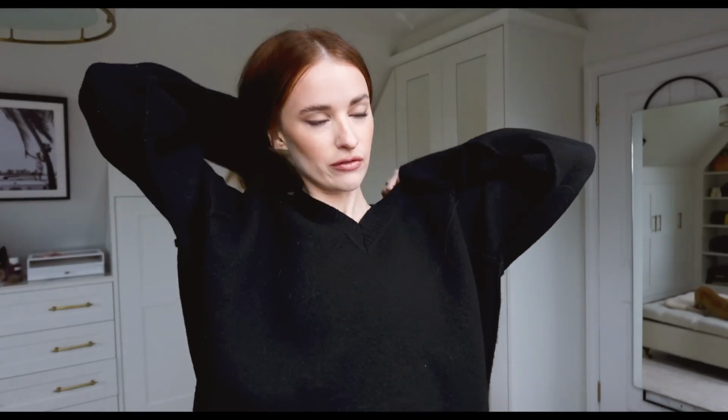Absolutely love this YSL bronzer. That's amazing. Really like this new lip glaze. And the new lip volumizers from La Mer. I mean, they're always a goodie. Great. I am finally ready to do things today.